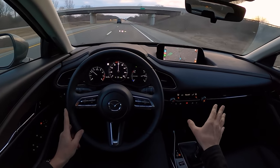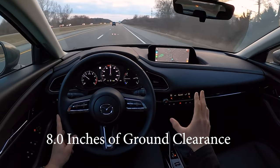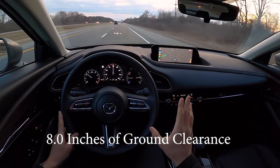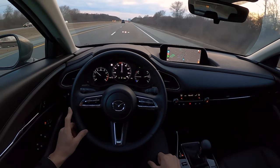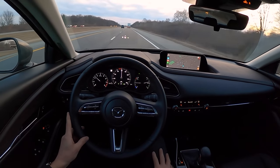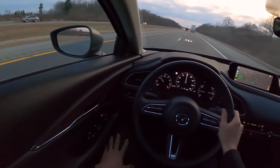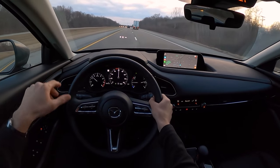It has tons of ground clearance. I believe it's 8.2 inches of ground clearance or somewhere around there. I don't know the exact number, but it's over 8 inches, which is great. And that's actually pretty close to what my Lexus GX was. So I figure as long as you have a good amount of ground clearance, you don't really need all-wheel drive as much, as long as you're not pushing snow ahead of you.